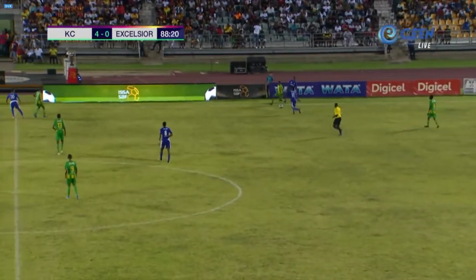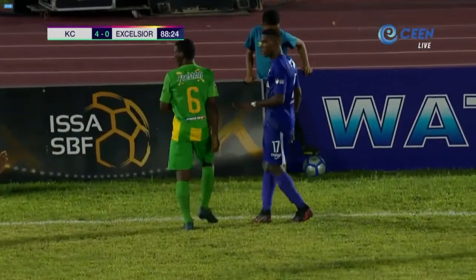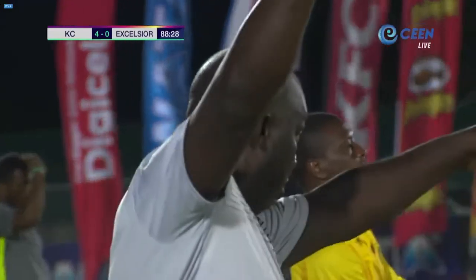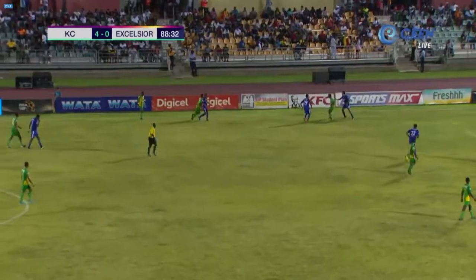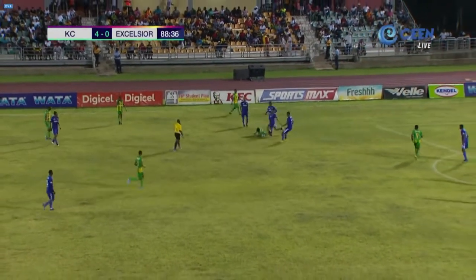Well, that didn't end well at all. But to the entertainment of the crowd, and he gets a salad to boot at the end of it all. He pretty much sums up Excelsior's performance, especially in the second half. They really were blunt in terms of their attacking adventures, nothing coming from them.